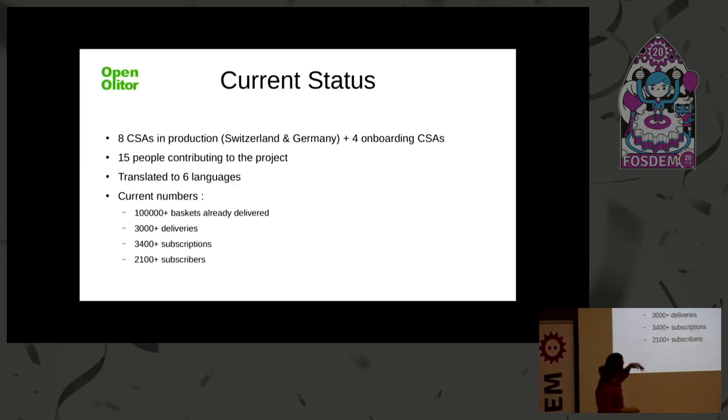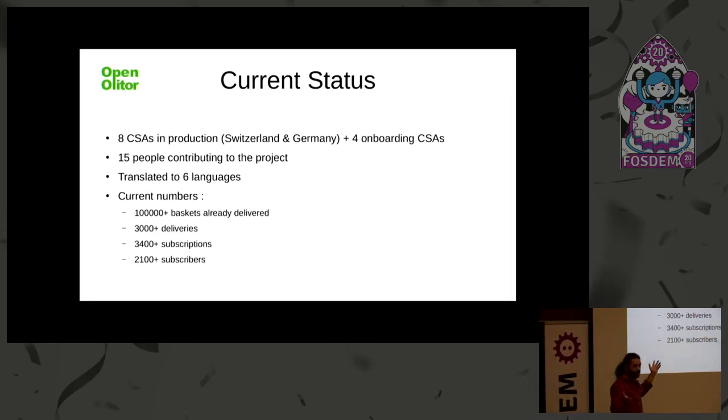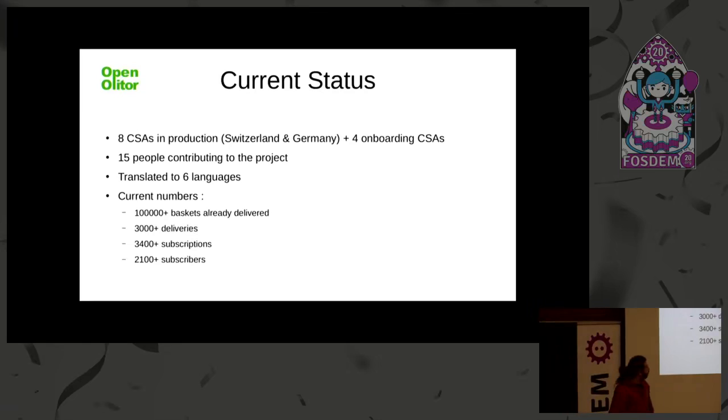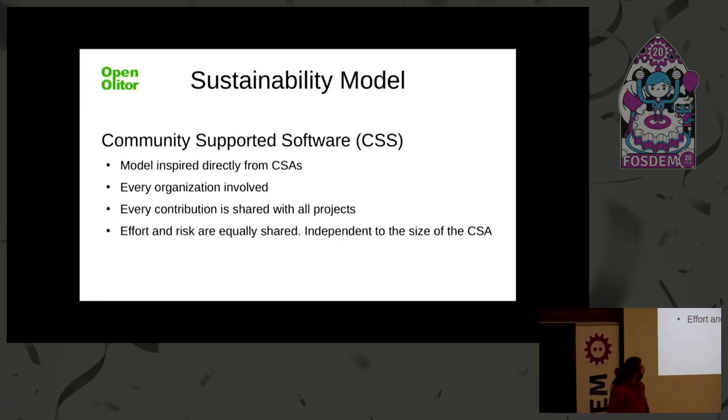And then about the current numbers, we already delivered more than 100,000 baskets over those years. And we have more than 3,000 deliveries. It's really running and making processes easier for them.